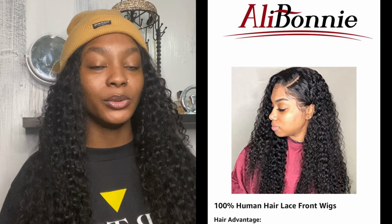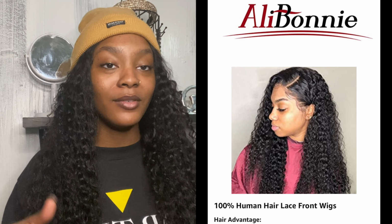I ordered this hair from Amazon, and the company's name is AliBonnie. I believe that's an AliExpress brand. All the AliExpress brands have Ali something to it. So that's another thing that's really new for me. I've never really ordered from AliExpress like that, so I was like, let me give it a try. Let me see what's the tea about. I've heard good and I've heard bad things, but I've also heard good and bad things about ordering hair from Amazon. So hey, here we are.